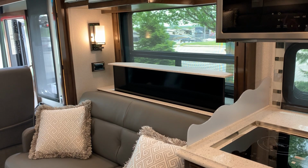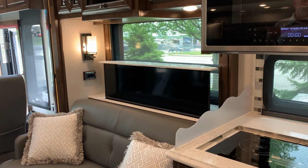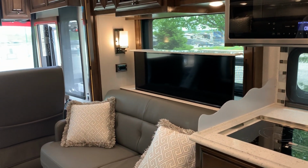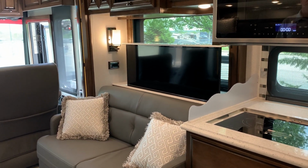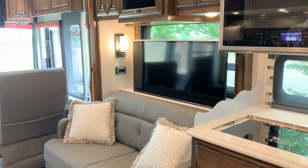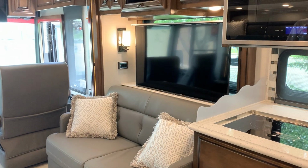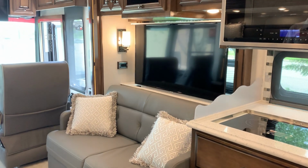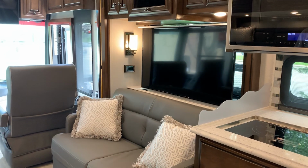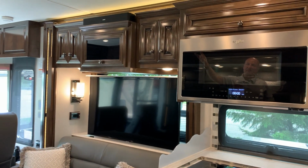As we look around right now, all the shades are down for the daytime, so you'd get filtered sun as they're in place right now. You also have the nighttime shades, which will be completely blackening so that you have complete privacy at night when your coach is ready to retire. There's the TV. So a lot of cabinetry. You'll see we have the Bose soundbar above on this side.